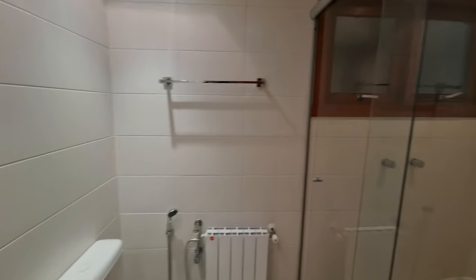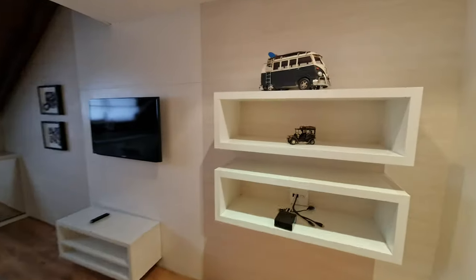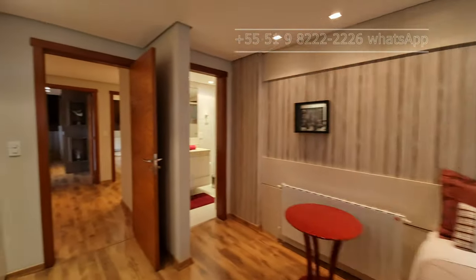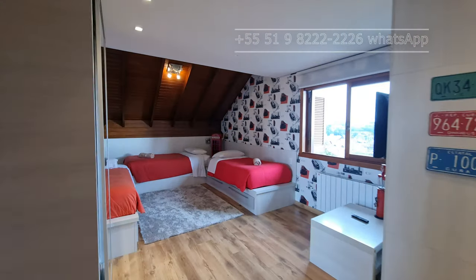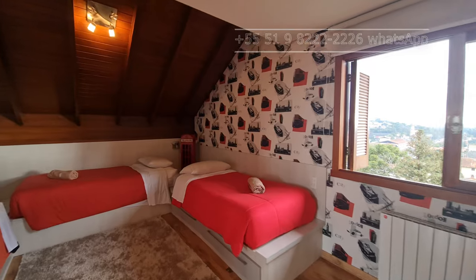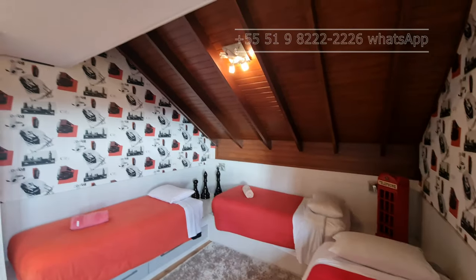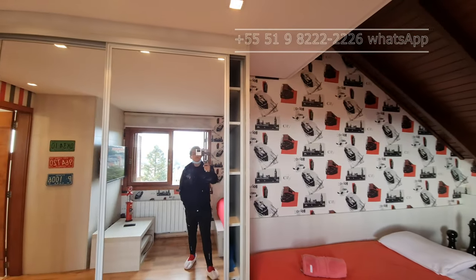Full the kids' room. See how the decoration is awesome. Another TV, decorations of the Beatles. Get another view here, let me see. All big closets, another closet. Take a look at another kid's room. Take a lot of people with you. Really big.